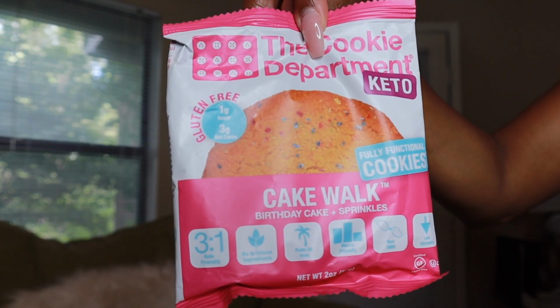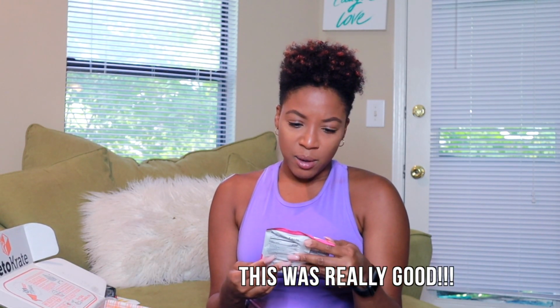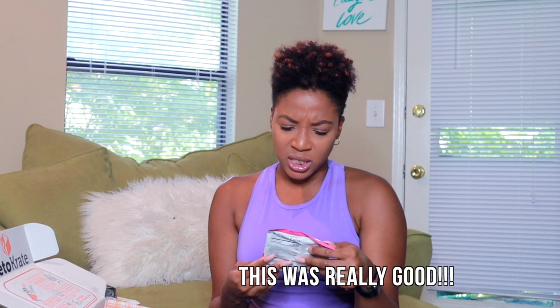Ooh, so this looks like a keto cookie, and it feels rather soft. It feels soft, not like a hard cookie. This is the Cookie Department keto fully functional cookies. This flavor is called Cakewalk, birthday cake and sprinkles. It says keto friendly, no artificial ingredients, palm oil free, macro friendly, non-GMO, low glycemic.